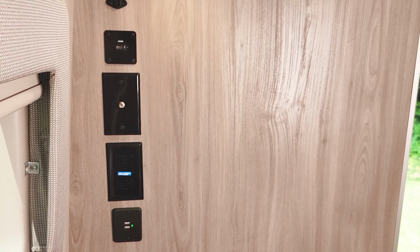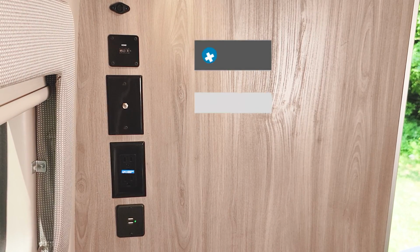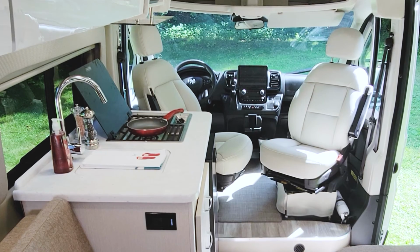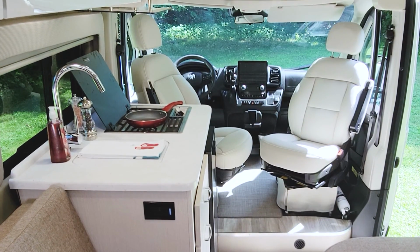If you want to mount a TV, the Rize has got just the spot. There is backer in the wall, and all the plugs and outlets you need are right here. HDMI, cable, 110, and USB. You're going to love this feature. The driver and passenger seats swivel, so now you have 2 more places to sit.